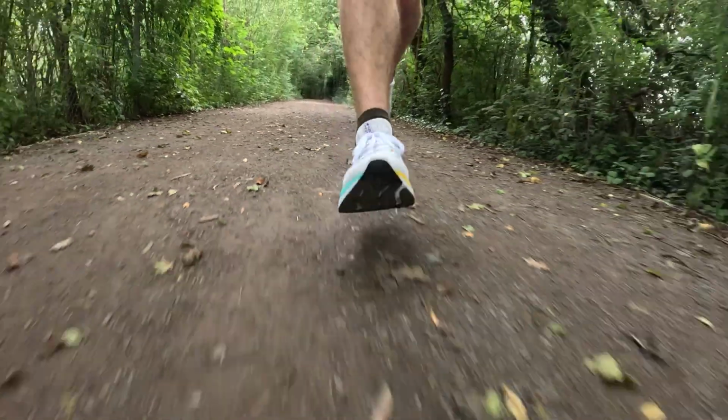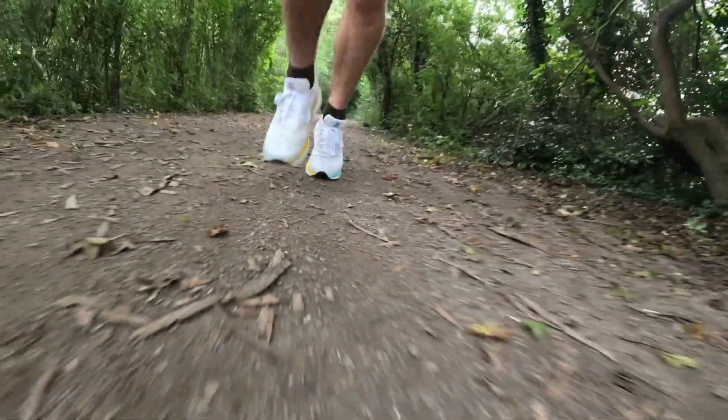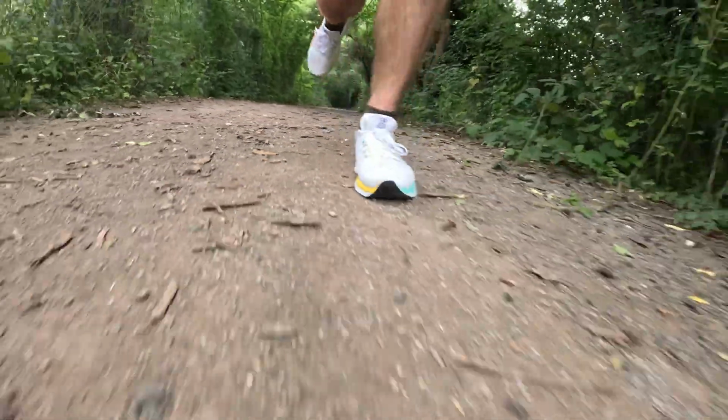Definitely a shoe that skews more towards the easy sessions, because as soon as you start putting more pressure into this midsole, it really starts sinking in and you don't get a lot back from it. So when I've tried to do intervals in this, I can really feel that midsole squishing and not giving me a lot back. Easy runs, it's absolutely fine.